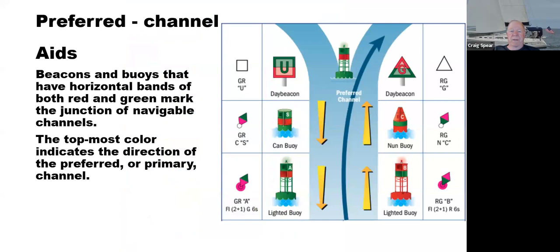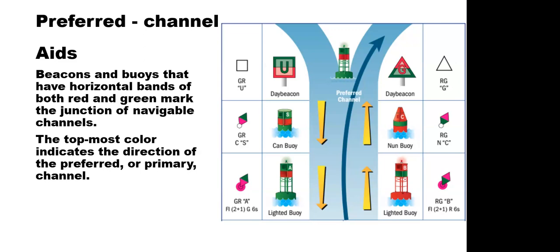And there's several samples of them. Okay, so I'm confused. When you say it's the channel to the right. Yeah, see on this symbol here, the green over red buoy there on the right. The right side of the thing. Yeah. So what's your question? If you want to go on the preferred channel, you pretend like the buoy is all colored exactly like the top color. Correct. So pretend that's a green buoy because that's the top color. So keep it port side.